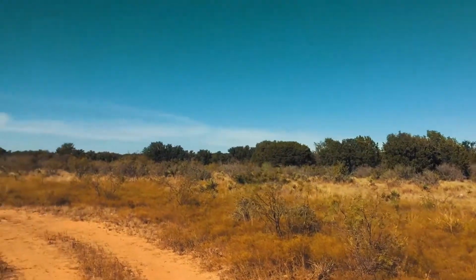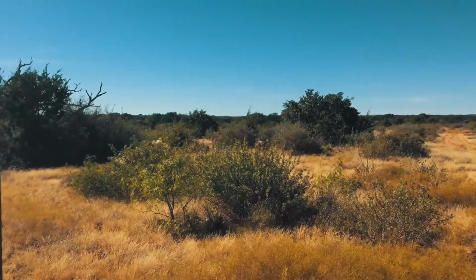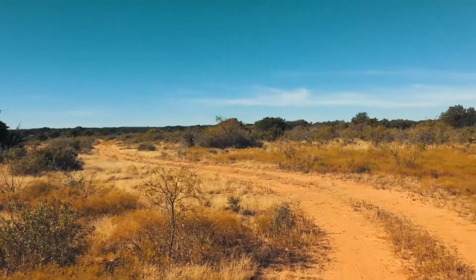All right, starting another year at the Texas lease, 2016. Just getting out here, getting ready to unpack. Yep, that's right. Back in the hill country, looking for the whitetail deer. It's beautiful out here today.